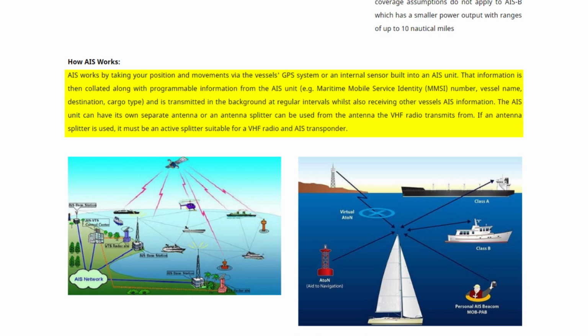AIS works by taking your position and movements via the vessel's GPS system or an internal sensor built into the AIS unit. That information is then collated along with programmable information from the AIS unit, for example Maritime Mobile Service Identity or the MMSI number, the vessel's name, destination and cargo type, and is then transmitted in the background at regular intervals whilst also receiving other vessels' AIS information. The AIS unit can have its own separate antenna, or an antenna splitter can be used from the antenna the VHF radio transmits from. If an antenna splitter is used, it must be an active splitter suitable for a VHF radio and AIS transponder.